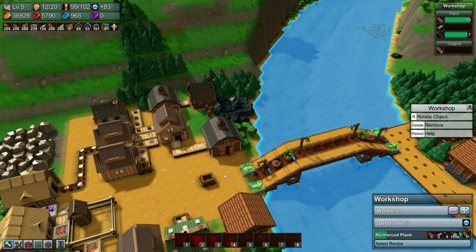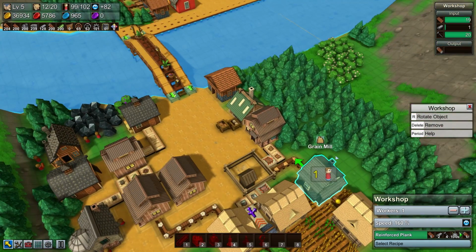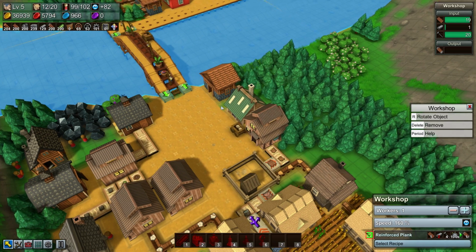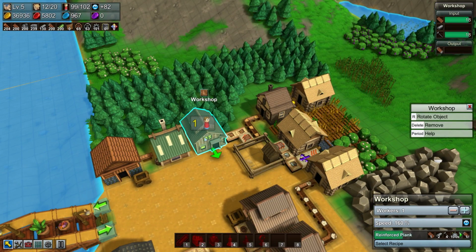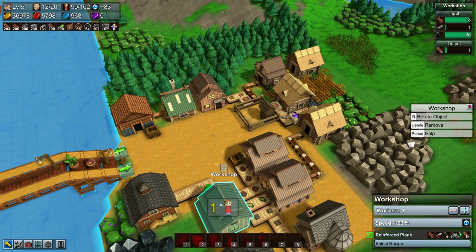I quite like this bridge. I'm not going to change it, even though having it there does diminish our need for boats, and I do want to use boats. It is kind of awesome. We can't deny that. What are we storing? Well, the workshop there. What else are we storing?